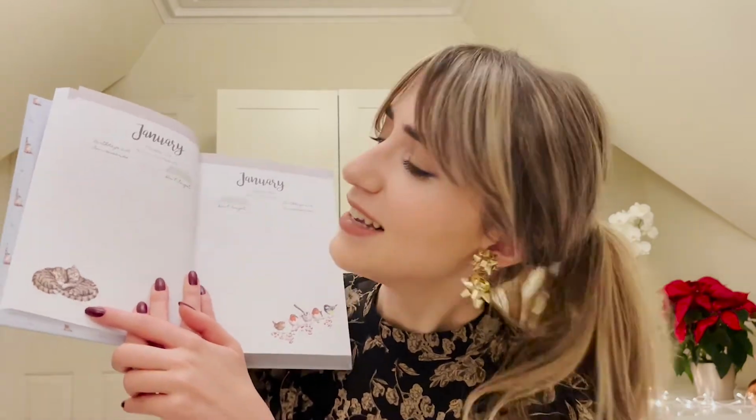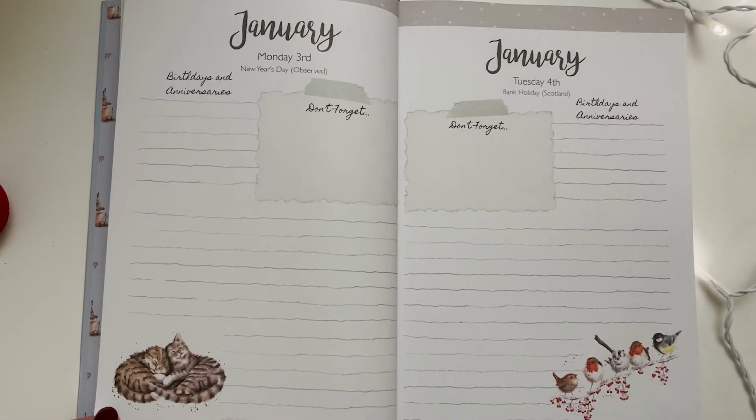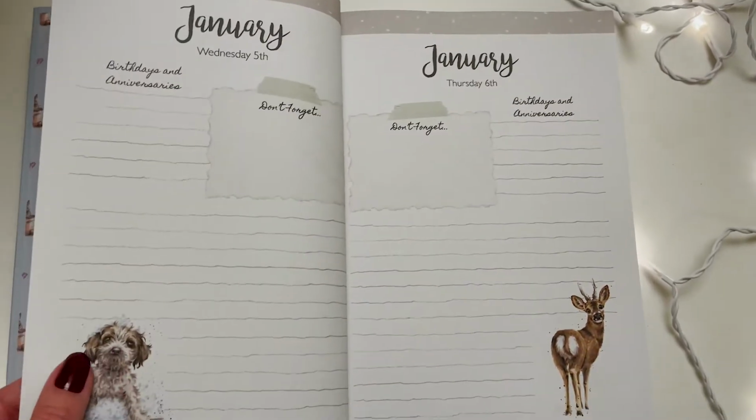As I said, oh, this is so cute. You get a full page for each day, which is a lot, and you also get a don't forget section. You get birthdays and anniversaries as well. This may seem like a lot, but for me, I find that I fill in my planner really, really quickly.